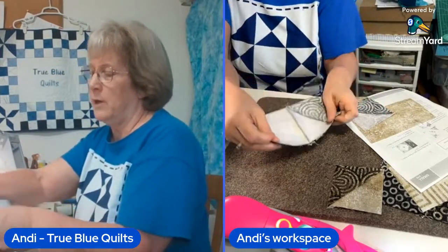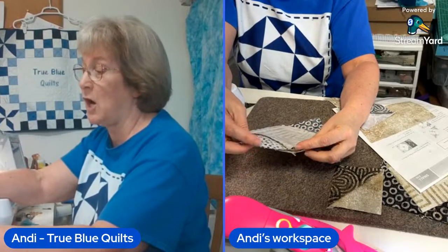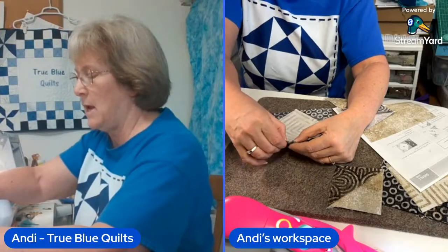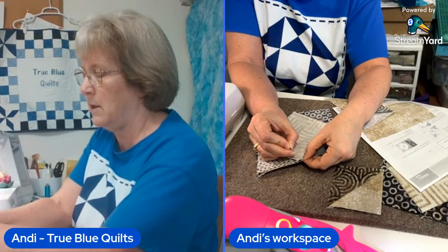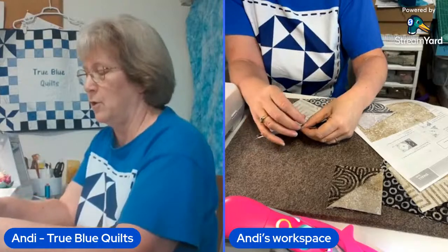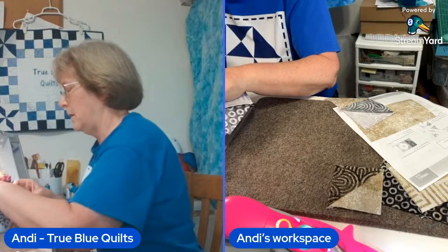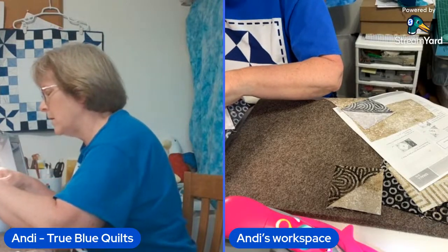And the trick here to keep that point is to put this square and a square unit on top as it's going under the needle. And you can kind of aim that point of the square right on the middle seam. And you can also put a pin. You're going to aim your needle right for where those seams cross. And if you put a pin right in there, it should go through the seam on your other unit as well. So that's how I'm going to pin that together, aiming right for that intersection.